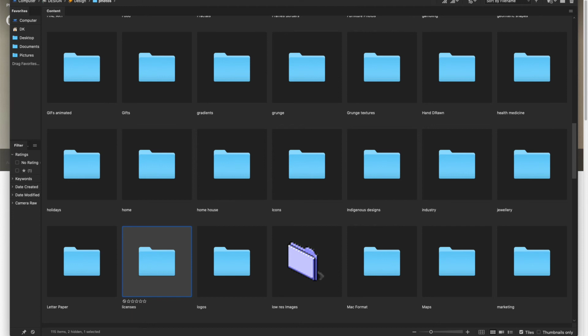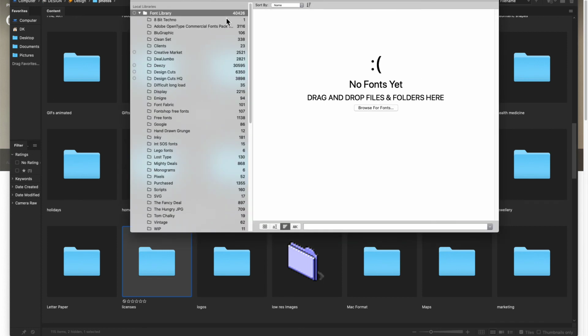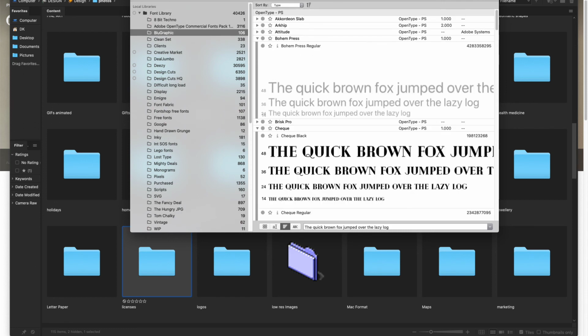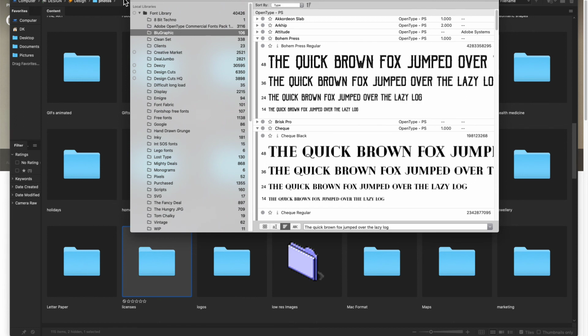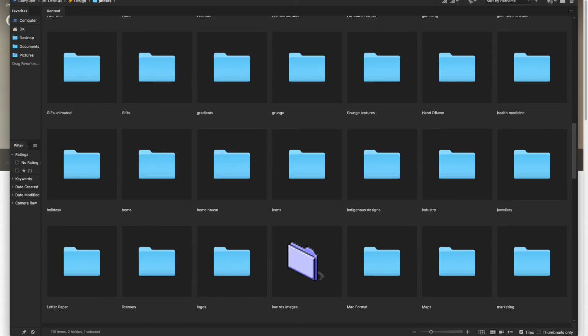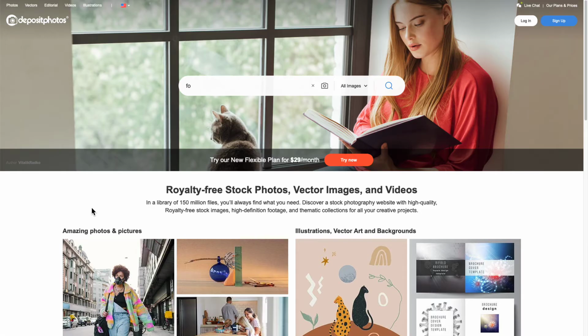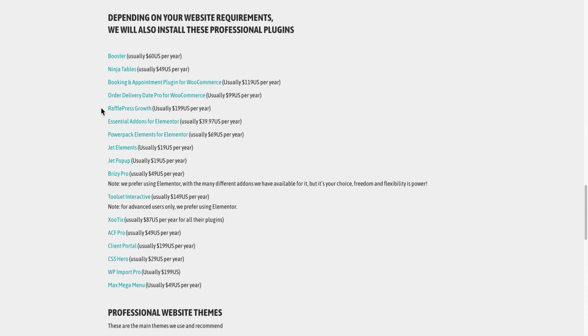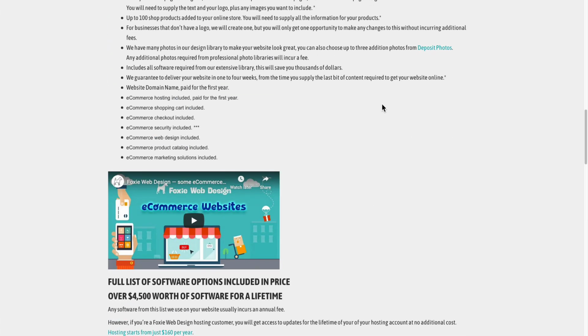Similarly, if we have a look at the different fonts, now often it's a good idea to use just generic fonts, but in our font library, we've actually got 40,000 fonts, all professionally licensed, that we've just paid for licenses over the years, and we make that all available to our clients. That's why it's a really good idea to go with a designer that actually has decades of experience, because when you've been doing this type of job for decades, you build up a library of software, a library of graphic design assets, and we always pass those savings on to our client.